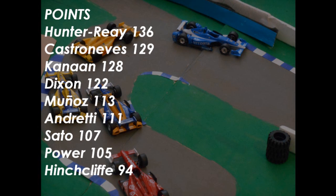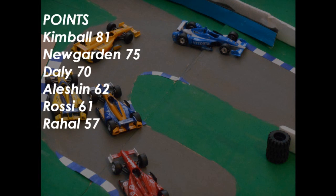And here are the series points. Ryan Hunter-Reay continues with the points lead, so that incident did not knock him down any because Castroneves had some issues as well. This does, however, bunch up the top 4. Kanaan and Dixon now are just a few points out. Munoz, after that crash today, falls back to 5th in points. And Rossi's going to lose a spot to Aloshin there. Rahal still last in points after that wreck today. He's going to have to try and recover in the coming weeks.